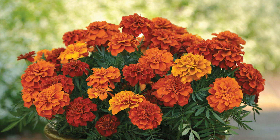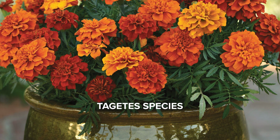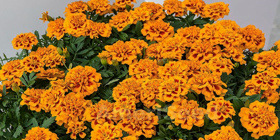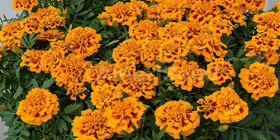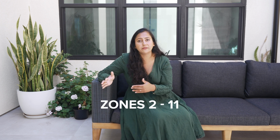Now, if you're also growing a specific variety called the Tagetes species, I think I'm pronouncing it correctly, they are also known to be very effective in getting rid of any nematodes in your soil. They suppress the root rot and lesion nematodes. So if you're having issues with nematodes in your garden, make sure to plant this particular species of marigolds in your garden. They are hardy in zones 2 to 11, and in zones 10 and warmer, they can actually be grown even in winter.